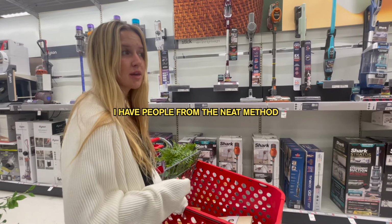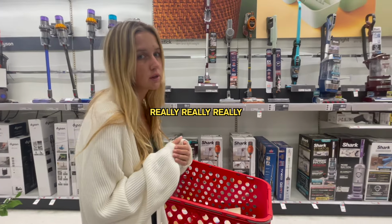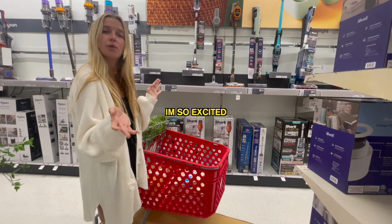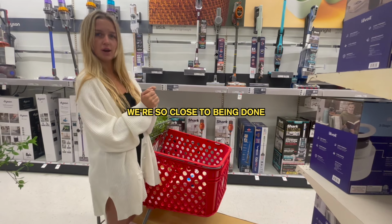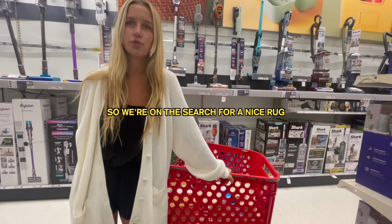I have people from the Neat Method coming over tomorrow for a few hours, and they're gonna help me really hone in on the organization of my closet. We're gonna perfect it. I'm so excited. We're so close to being done. We're gonna try and make my closet feel a little bit cozy, so we're on the search for a nice rug.